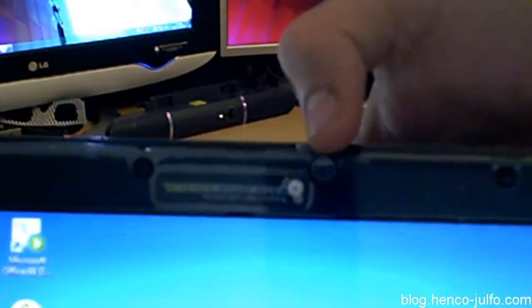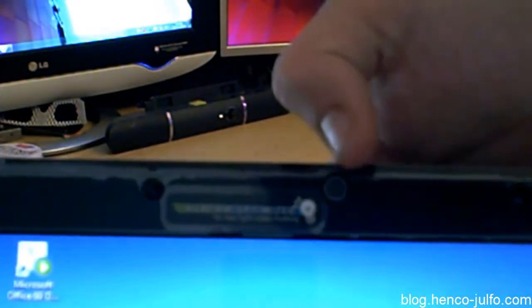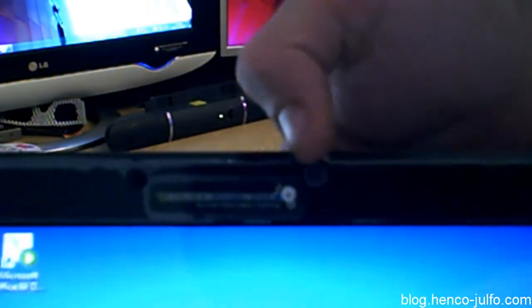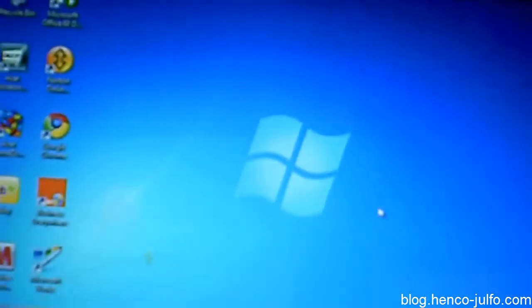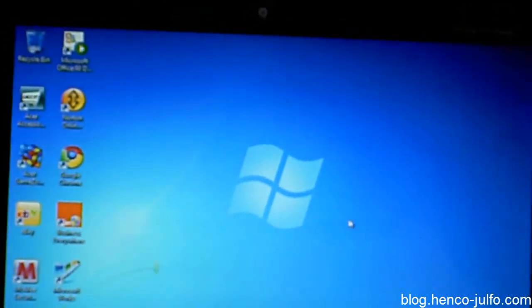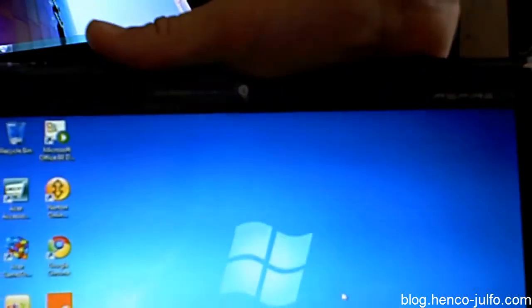Let's start up at the top. Up here at the top you have your Acer Crystal Eye webcam, optimised for low light conditions, so you're going to get some good video chatting and stuff out of that. Going down, you've got your 10.1-inch screen, which it may seem small at first, but trust me, I got used to it, and going back to my normal laptop after that, it felt really big, my normal laptop.